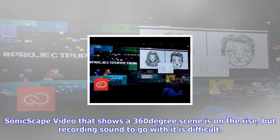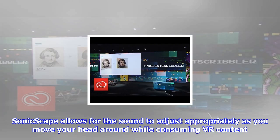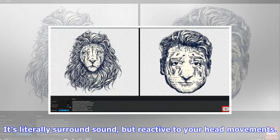Sonicscape. Video that shows a 360-degree scene is on the rise, but recording sound to go with it is difficult. Sonicscape allows for the sound to adjust appropriately as you move your head around while consuming VR content. It's literally surround sound, but reactive to your head movements.